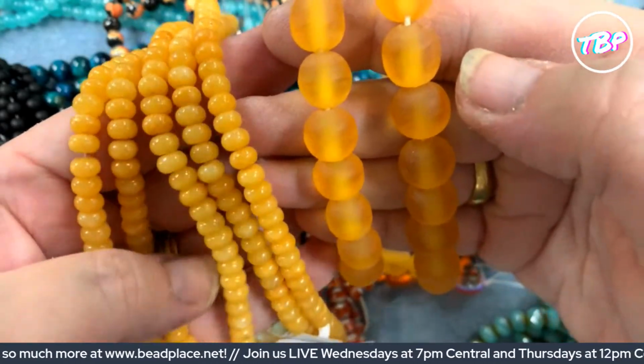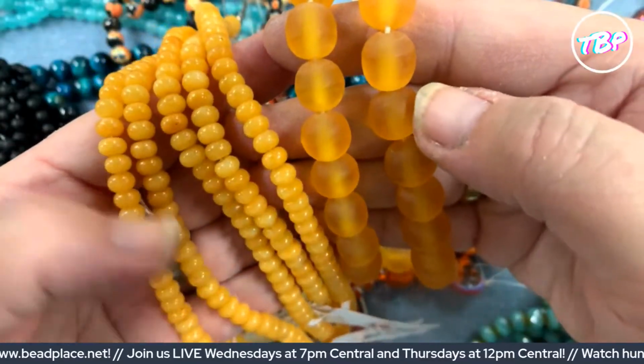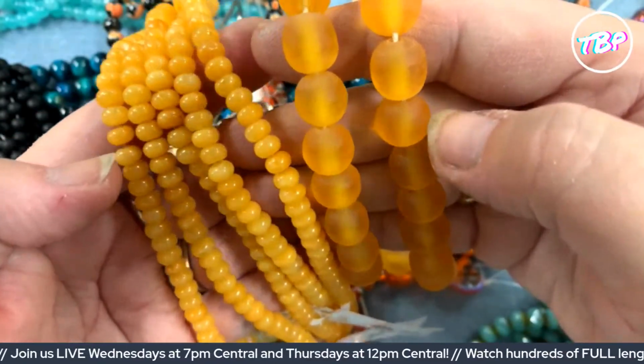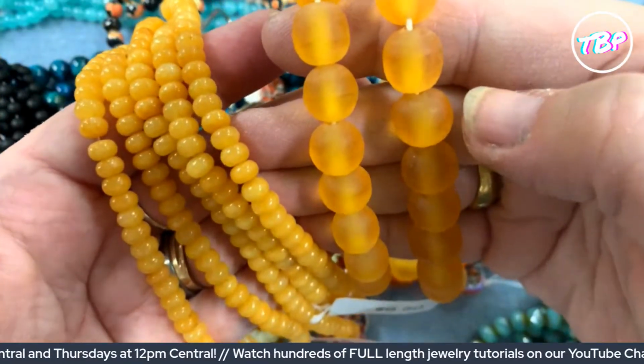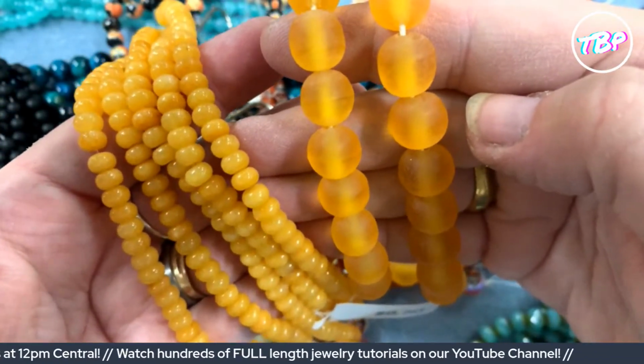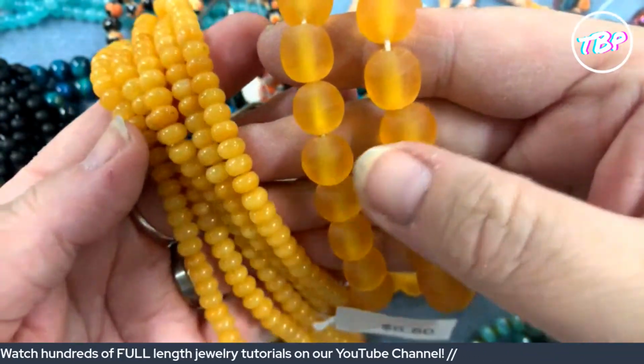Really? Resin. And if we use it, it doesn't have to be a bunch of it. It can just be a little pop here and there. You can tell how I feel about these two colors. I'm the one who has to go home wearing this bracelet.